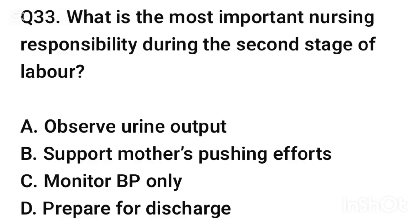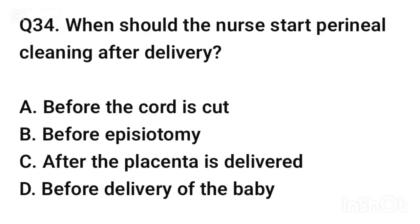Question number 33. What is the most important nursing responsibility during the second stage of labor? The correct answer is option B, support mother's pushing efforts. Question number 34. When should the nurse start perineal cleaning after delivery?